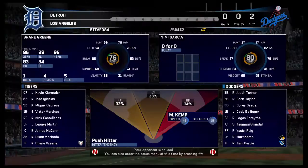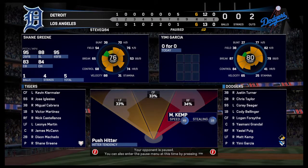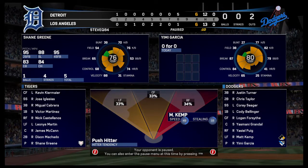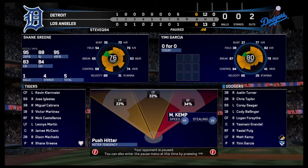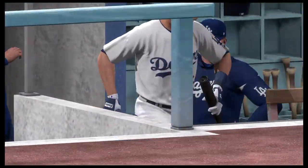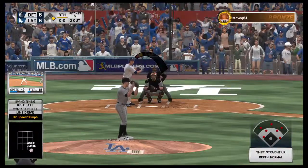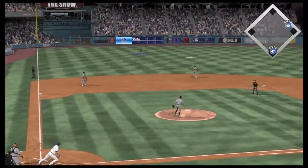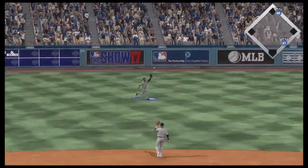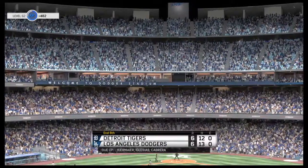Now at the plate, Yimi Garcia is getting his first plate appearance, and Chase Utley comes on to pinch hit here in a big spot. Chase Utley. Lifted the other way to left center. Martin is under it, makes the catch, and that'll retire the side.